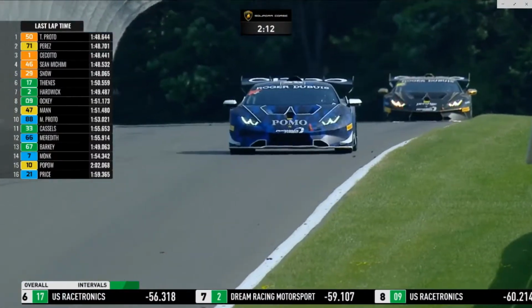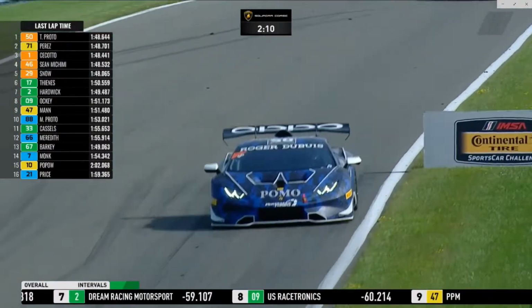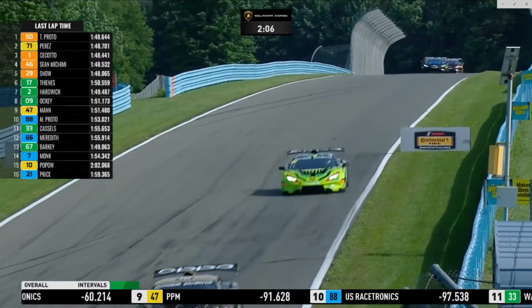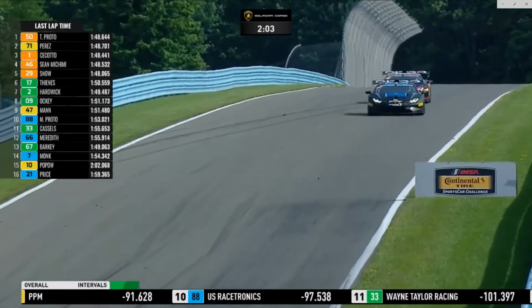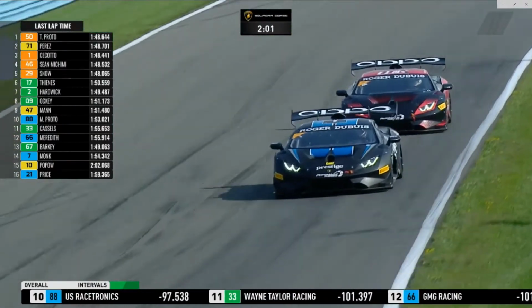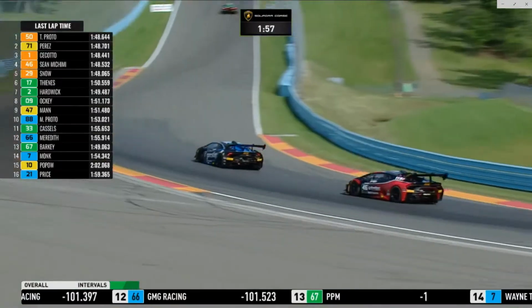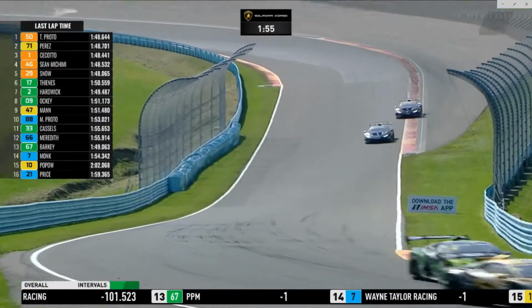There's about 2.7 seconds between them. He's now up into second place, is Hardwick, who's seen his speed. We saw it at Mid-Ohio in the first rounds of the championship. He's fast, and he's going to try and track down Brian Thienes now. A couple of laps to do so. Spot on, 2 minutes to go.